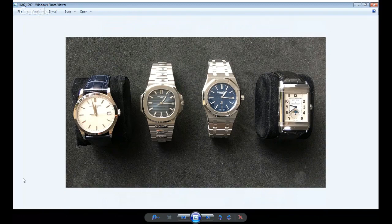Anyhow, I just wanted to show you that this is the most beautiful four-piece collection. It doesn't need to be balanced. It can have two Pateks. It's not the point. You look at this and just, you never need to have another watch again. These four is it. This is the meaning of life, these four.